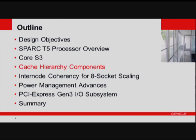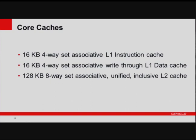Thank you, Sebastian. I'll be talking about the cache hierarchy components and the coherency subsystem on T5. The core is leveraged from the previous design, which was talked about at last year's Hot Chips, so I'll just briefly go over the core caches.